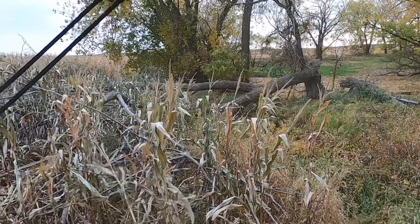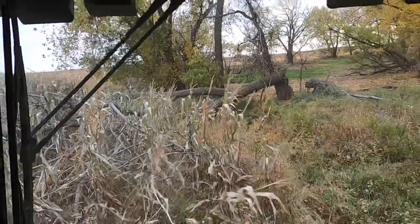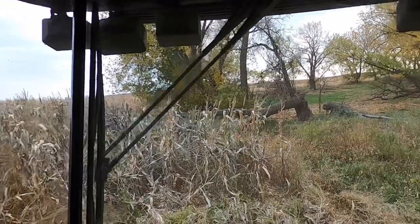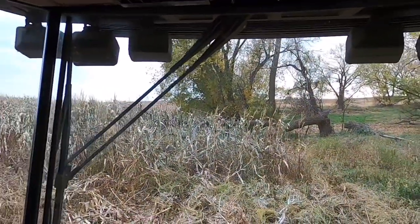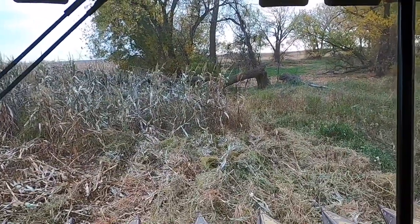Well, I got a big tree here. This tree fell down this spring about, I don't know, like a couple weeks after we planted in here. And we should have gotten up here and gotten it out, but we didn't. So that big tree is still sitting here. So when we get done combining this, we're gonna have to cut that tree up and get it out of here. Dang it.